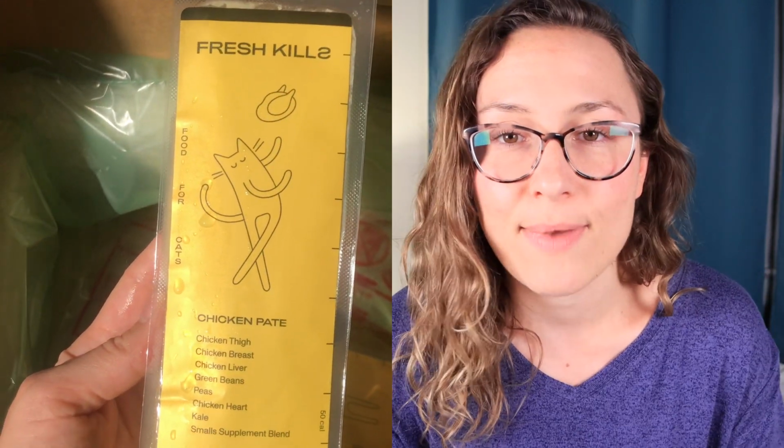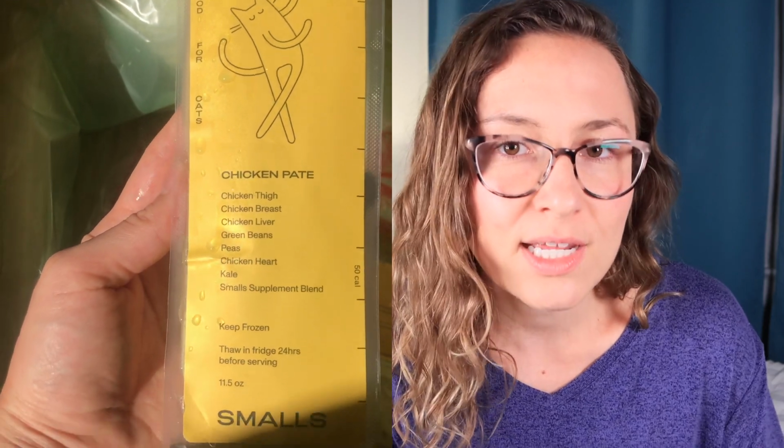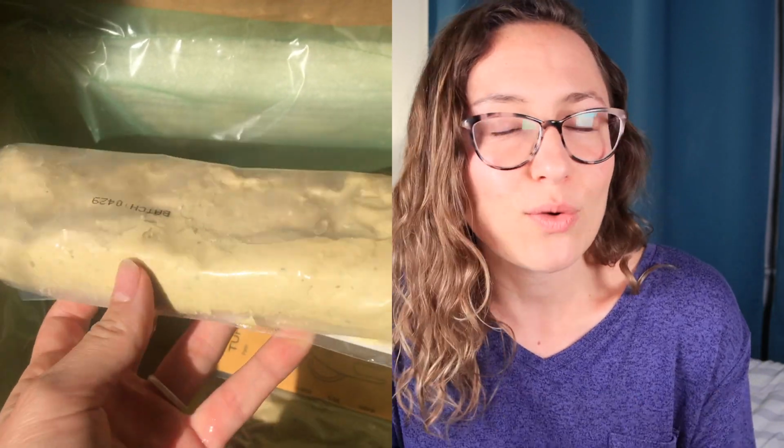It is kind of recommended that you keep everything frozen. So if you are someone who does not have like a giant freezer and you're used to keeping wet food in cans, then you're just gonna wanna think about that you are going to need freezer space. Basically, they say that you should just take out the one that you're actively using and refrigerate it to thaw. But for the most part, everything needs to be kept frozen. Okay, so let's talk about a few different elements of the service and my thoughts about it.